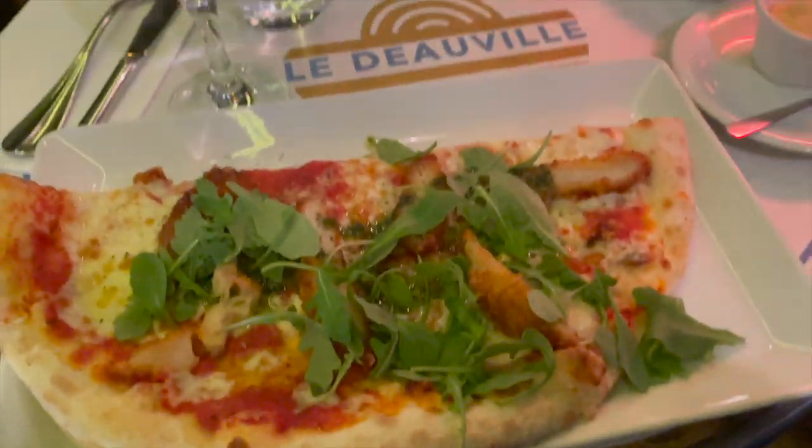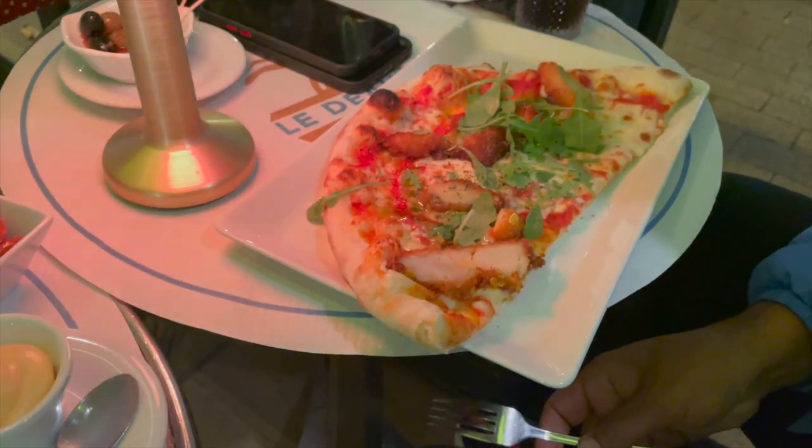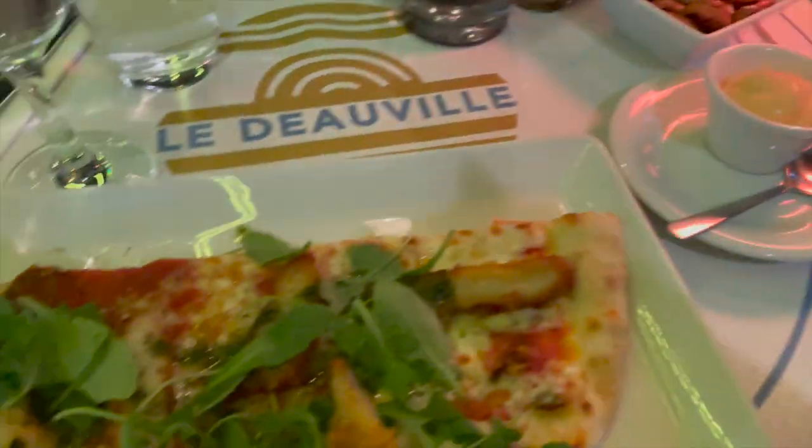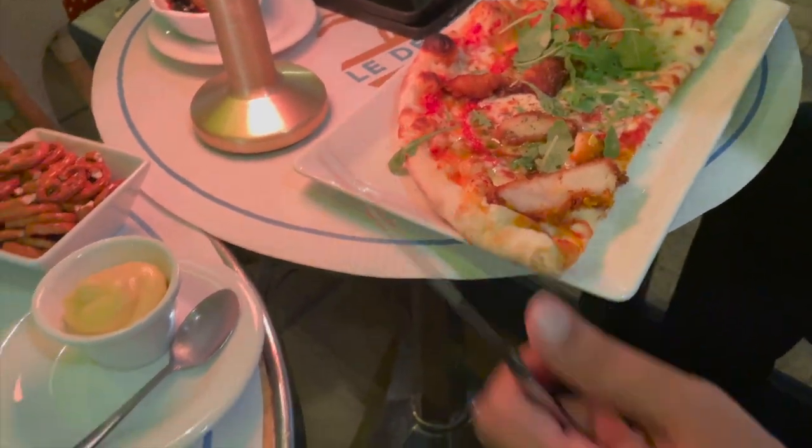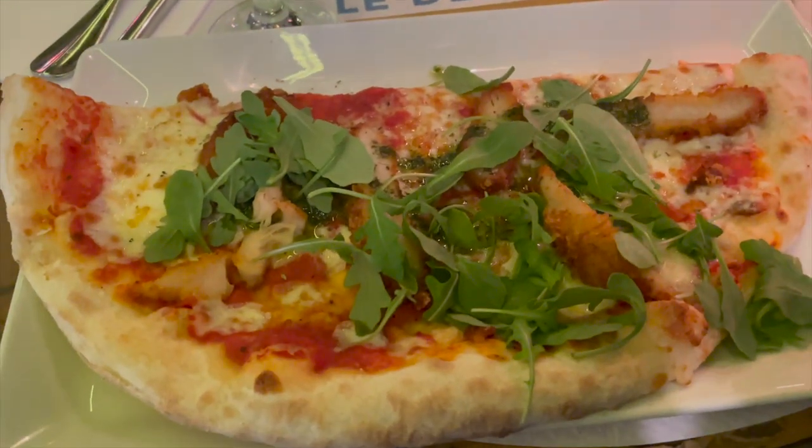So our server actually split the pizza in two. And he's like, then you guys won't fight over it, because we all know what happens when we fight over our food. It ends up on the floor. So we have a chicken pizza with pesto.